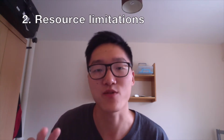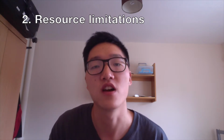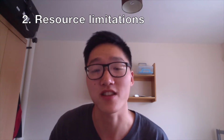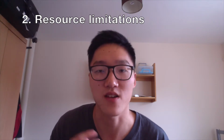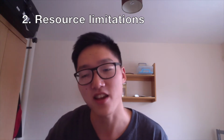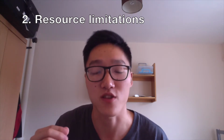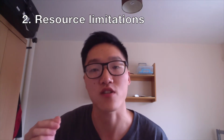The second thing, which combines with the first, is resource limitations. Obviously we all knew coming out here that there would be resource limitations, but it's always very different on the ground compared to what you would expect. Certain things that you would expect to be there aren't there, and certain things that you would think they would do, they don't do. It really frustrates a lot of the elective students, because you know the gold standard from where you come from, and you just know you're not close to that gold standard.